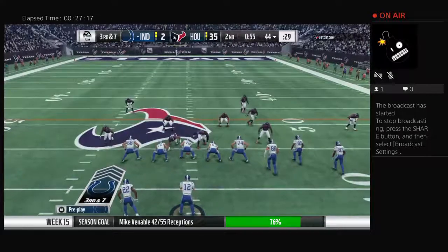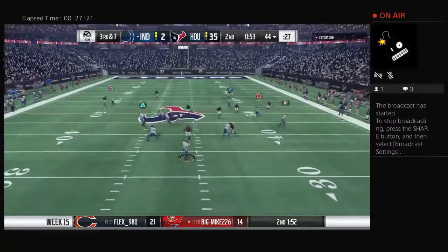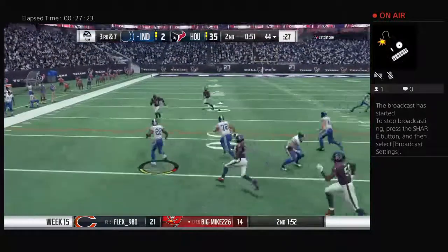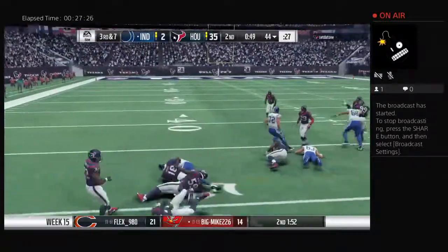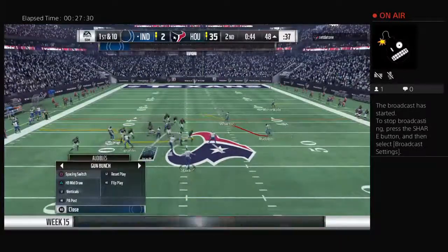3 for 7 so far in this game. This is 3rd and 7. Throwing again is Luck. They'll try and set up the screen. It's complete. And he's got enough for the first across midfield to the 48.